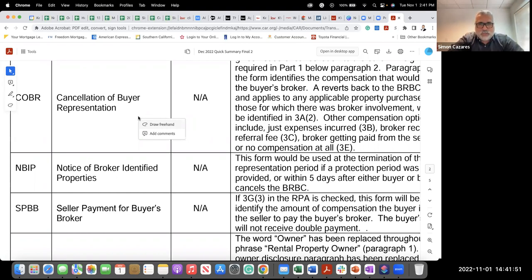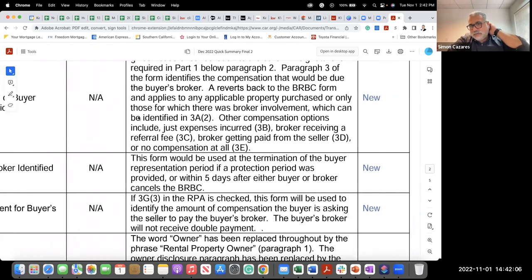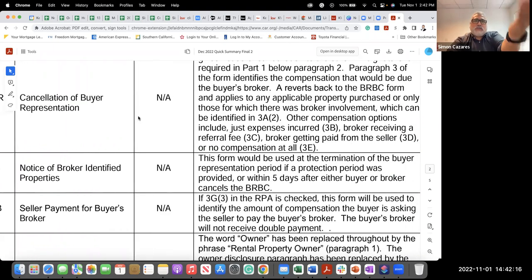But we have no control, right? We can't force a seller to sell a property just as much as we cannot force a buyer to buy a property. So the Notice of Broker Identified Properties form is used at the termination of the buyer representation agreement, if a protection period was provided, or within 5 days after a buyer or broker cancels. So basically, it's an exclusion list, okay? An exclusion. So no different than a listing agreement.